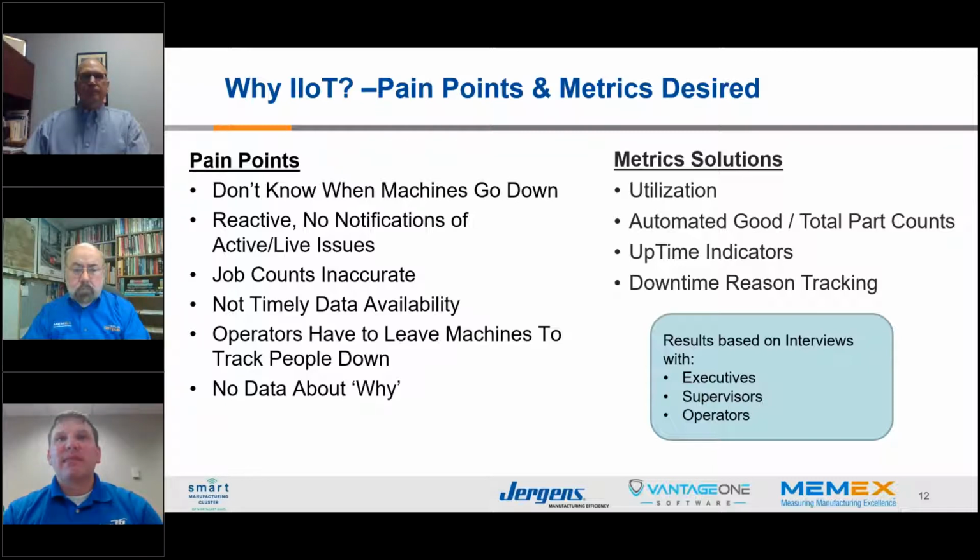So what we identified as some things we wanted to get out initially from this process was we wanted to see utilization, total part counts, uptime, downtime indicators, and downtime reason tracking. We thought with those different things, we'll definitely see an improvement in our OEE, improvement in our utilization, and be able to drive better results.